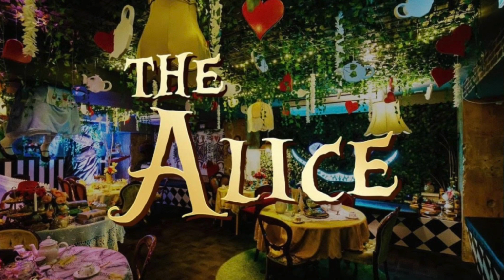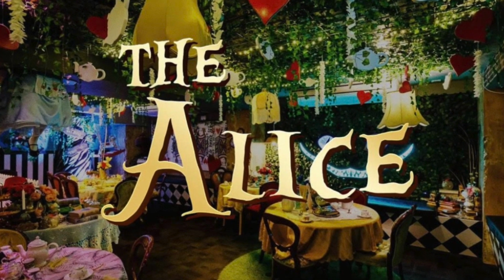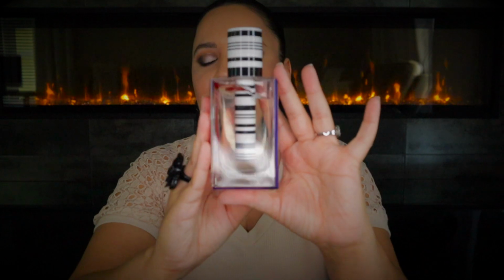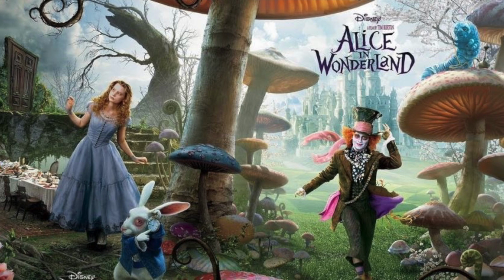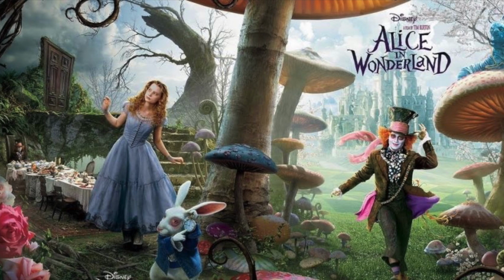I did end up getting the larger bottle just because I do find it to be kind of artsy. I ended up going to an Alice in Wonderland cocktail pop-up that they were doing here in Orlando, downtown, and I ended up wearing this scent because I already associate it with Alice in Wonderland. So this one is one of my simpler bottles, but there's something about it that's kind of funky, kind of like Alice in Wonderland. So that's Florabotanica by Balenciaga.